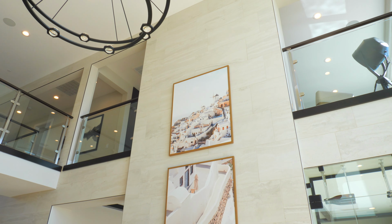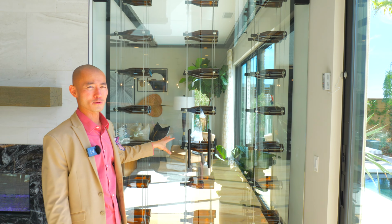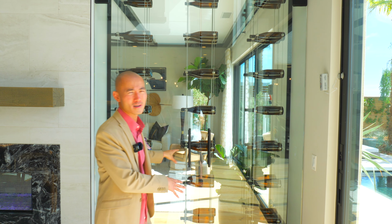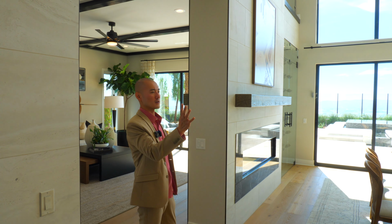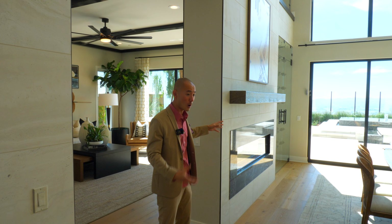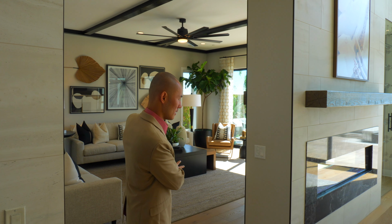All right, very nice. So we got a nice wine display over here. I'm not sure if this display is functional. I don't know if you guys can really store your wine here or if this is just for looks, right? But it's nice. Why not have it, right? This fireplace kind of blocks off the open floor plan, right? I mean, it's nice. You gotta have it. Okay, I would have this, but it kind of traps the living room.